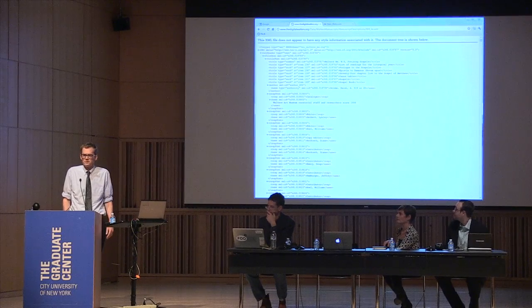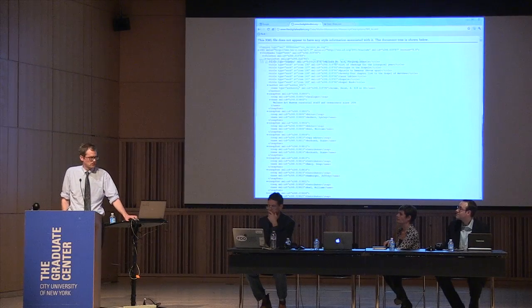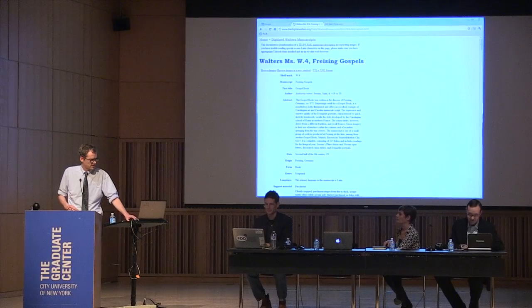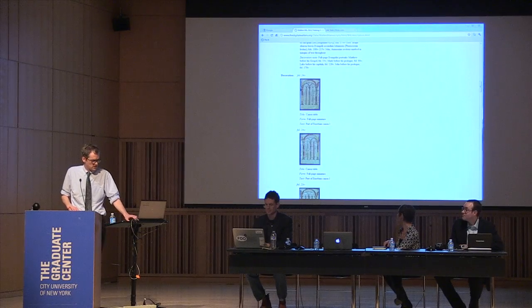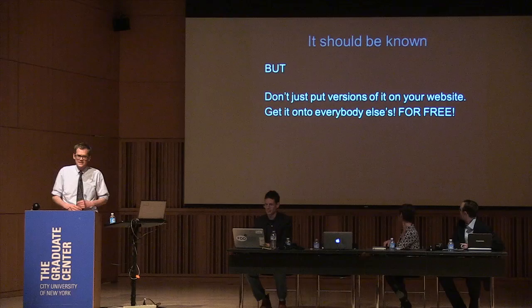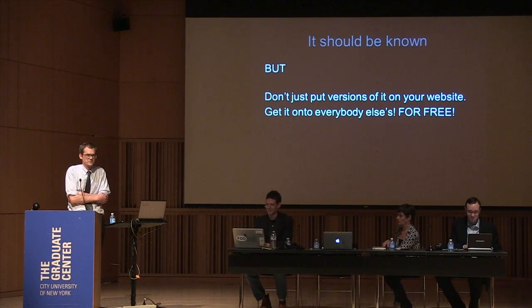It can be read by machines. All our raw XML is up there as well. And it can also be read by traditional scholars and actual human beings, because we have a style sheet and we put the XML together with the images, and we create an illustrated catalog. Okay, but to really make your data set known, you don't just put versions of it on your website. You get it onto everybody else's, and for free.